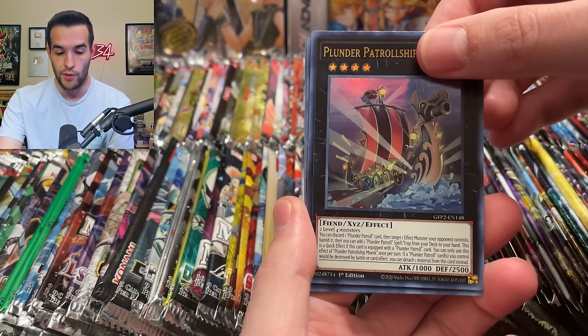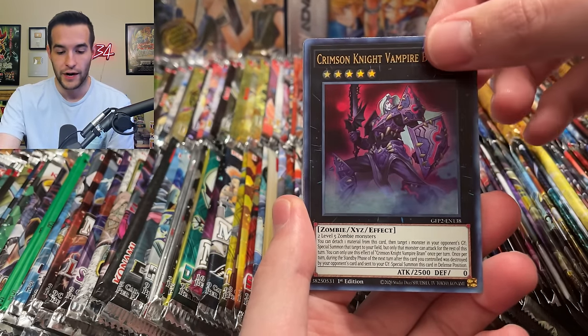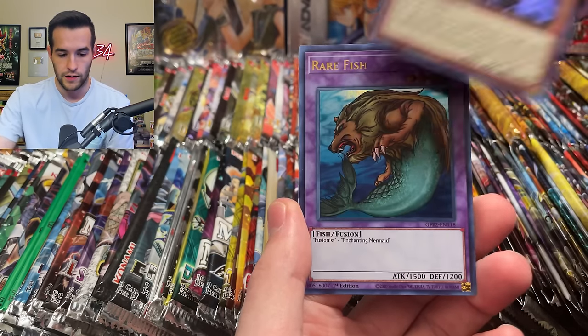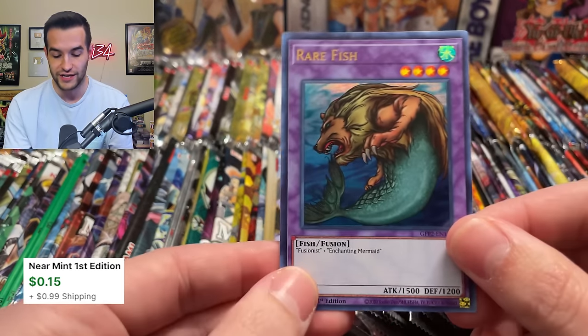Plunder Patrol Ship Mork. We get the Crimson Knight Vampire Bram. We get the Fallen Sanctuary. Wait, should it have been there? Is it the next one? I can't remember. And then the rare fish. The fish that is rare. All right, very cool. No, we did not get a Ghost Rare, unfortunately.